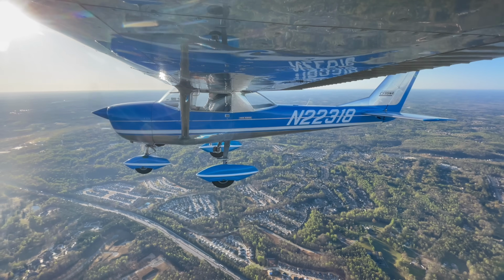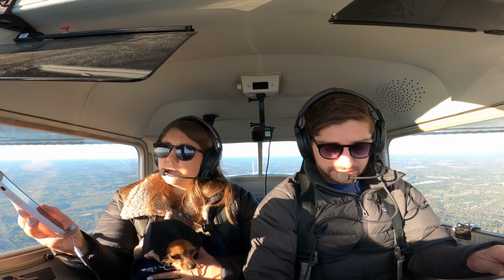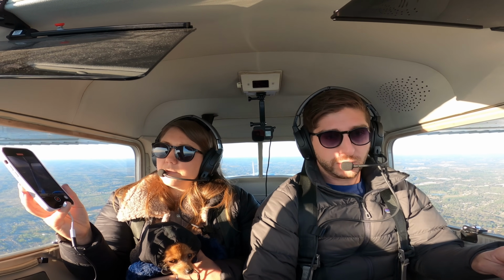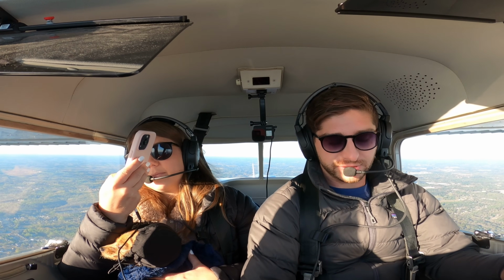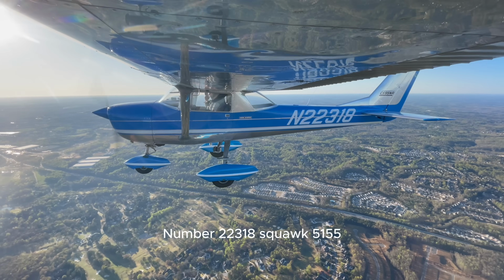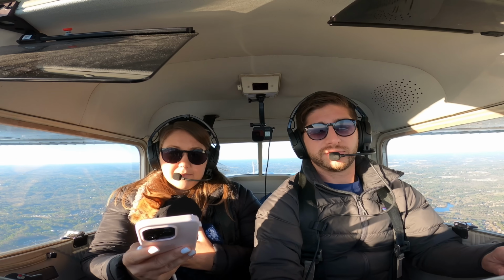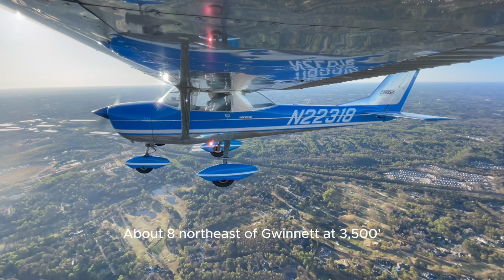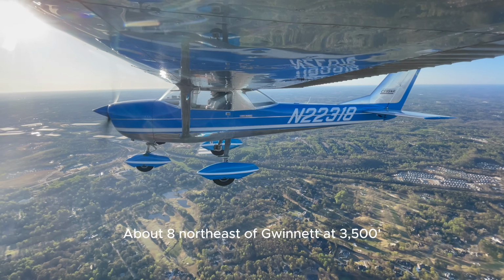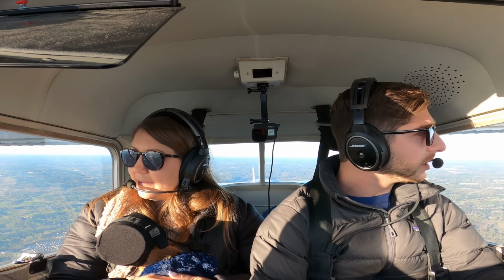Good morning, Atlanta Approach, Cessna 22318. 22318, Atlanta. Cessna 150, 22318. We're 8 miles northeast of Gwinnett County at 3,500, looking for flight following to 0A7 at 3,500, please. 22318, squawk 5155 and ident. 5155, ident, 318. 22318, radar contact, about 8 northeast of Gwinnett at 3,500, altimeter 3021, VFR. 3021, maintain VFR, 318, thanks.